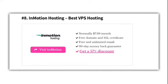InMotion's plans are really straightforward and almost identical. As you upgrade, you'll get faster servers and extra databases, websites, and subdomains. It's a straightforward approach we like, especially for small businesses and websites that aren't overly complex. No pushy upsells or confusing tiers to worry about. Even the entry-level plans have excellent customer support.